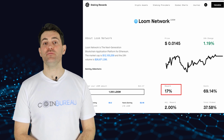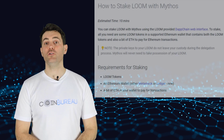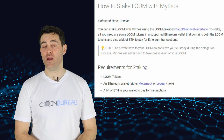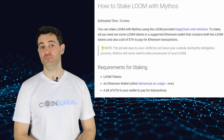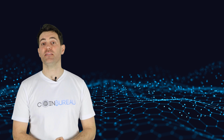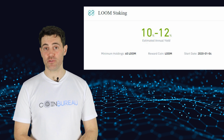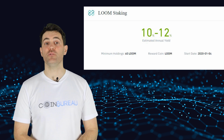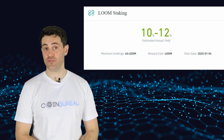In order to delegate over your tokens and earn that staking return, it's relatively easy. All you'll need to do is connect to their Mythos using the Loom-provided dApp chain web interface. I've linked to a simple guide about doing this below. Of course, there is another much simpler cop-out to stake Loom, and that is on exchange again. Binance offers Loom staking returns which are between about 10 and 12%. Not as much as you would earn doing it using Mythos, but still quite an impressive return when compared to the other coins on offer.